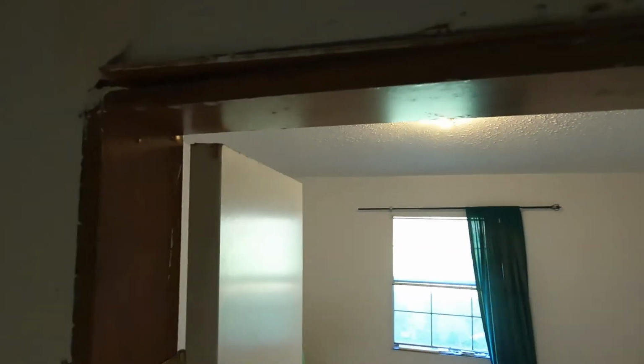Waiting for it to dry. Not getting that great a picture in here, but it is finished. I just got to go back and put some mud over the tape, smooth it out a little bit, texture, get it ready to paint.